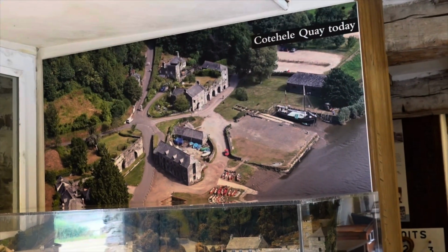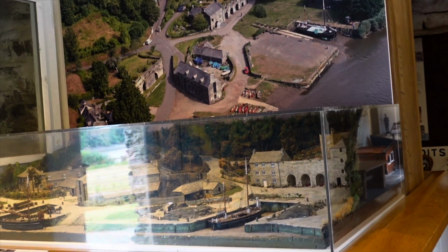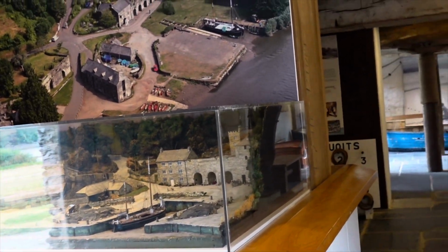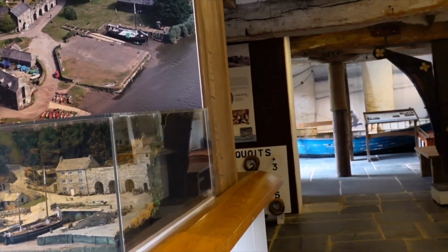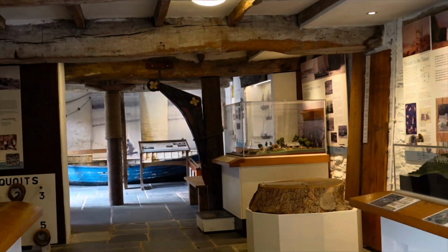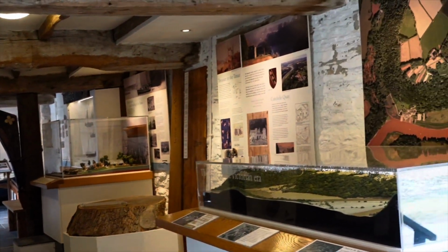I'm ending my visit to Calstock by returning to Cotehele, and I'm on Cotehele Quay, which is on the banks of the River Tamar, and it was once a busy working quay where goods were shipped to and from Plymouth, but these days it's an historic site for everyone to enjoy.